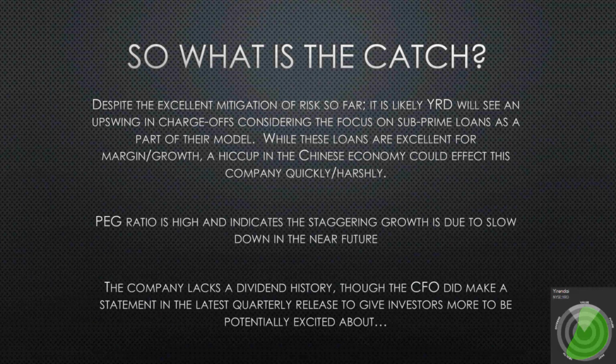So what exactly is the catch, right? I've been so positive talking about this. Despite excellent mitigation of risk so far, it's likely Yirendai will see an upswing in charge-offs, considering their focus on subprime loans, right? Seems obvious. While these loans are excellent for margin and growth, a hiccup in the economy could really affect this company quickly and harshly.